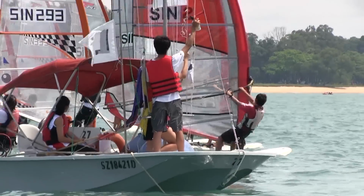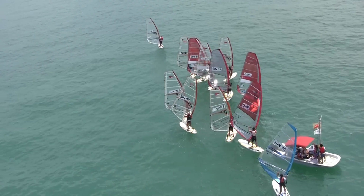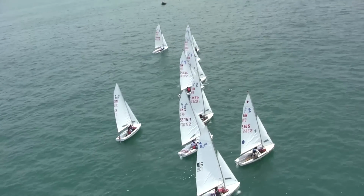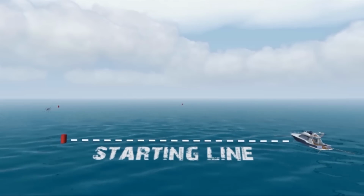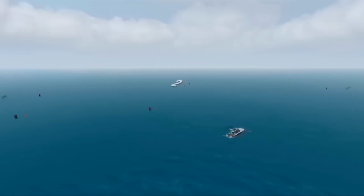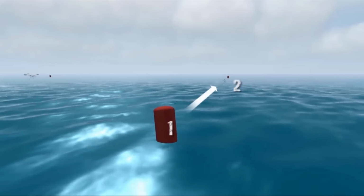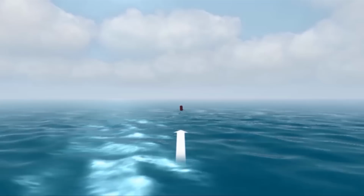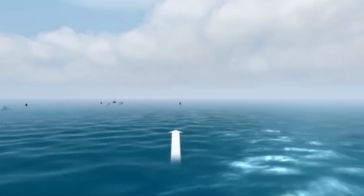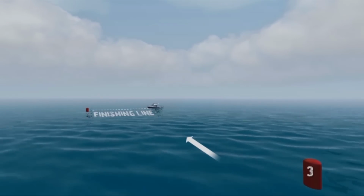First, there is a countdown to start sequence of 5 minutes, with a 5-minute, 4-minute, 1-minute and start sound signals. The starting line is between the race committee boat and a mark called the pin end. The fleet races a trapezoid course, which tests their sailing in upwind, reaching and downwind legs. The fleets all start upwind and then sail a reaching leg before heading downwind, followed by another loop of upwind and downwind, and then to the final rounding mark and a short fast reach into the finish.